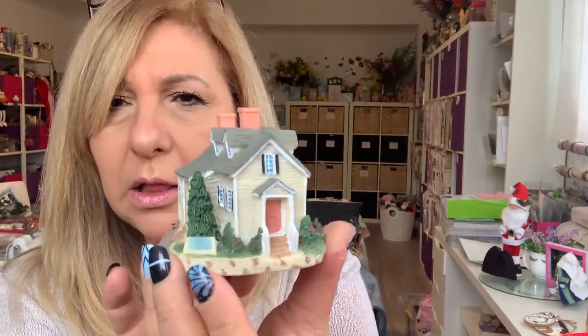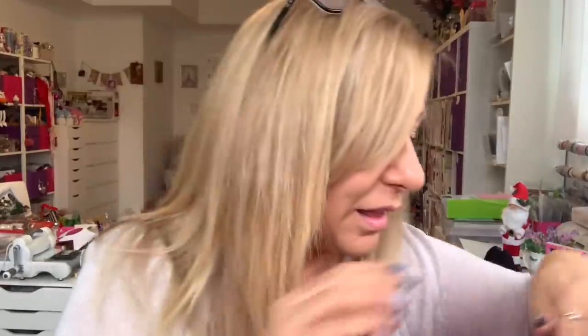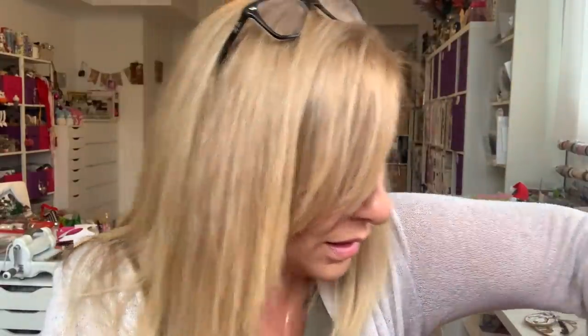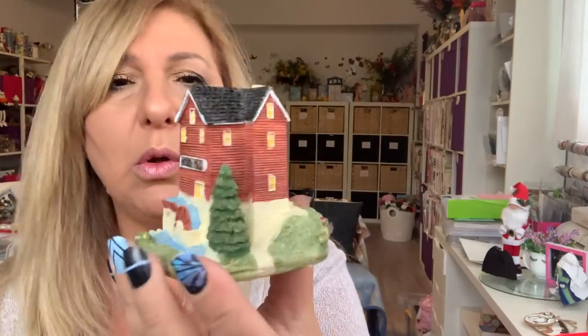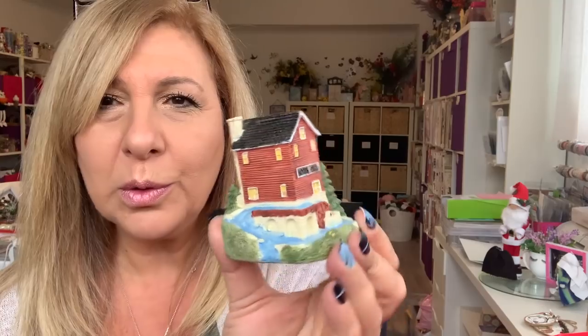Sorry about all the crinkling noise. This was $2.99 as well. Again, it is so cute. It looks like a real house. It's so cute. And then this was $2.99 as well. I guess they were all $2.99. So cute. And they're heavy.